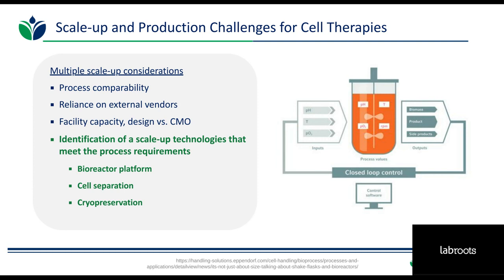However, the focus of today's presentation is really identifying scale-up technologies that meet the process requirements. So for our process, we have decided to transition to suspension bioreactor systems because they're closed, controlled, and scalable, which allows for a robust commercial production process. And so in conjunction with the bioreactor, we require a cell separation system to perform closed media exchanges and harvesting processes, which leads us to the Rotea. And so Eric will be discussing how we've incorporated the Rotea system as a suitable technology that meets our needs.